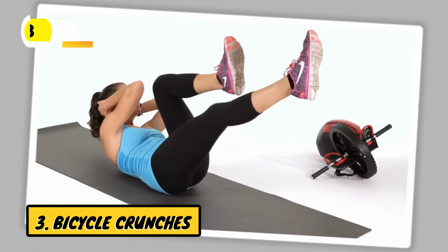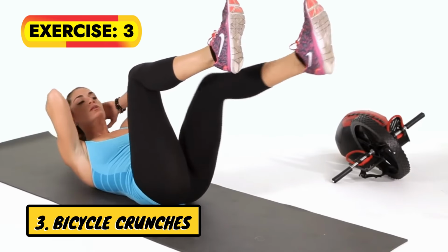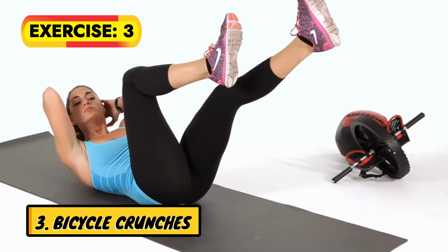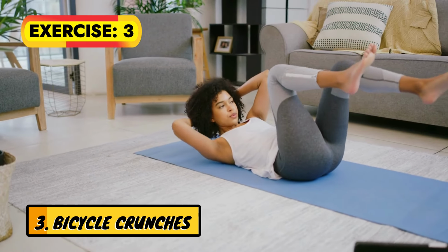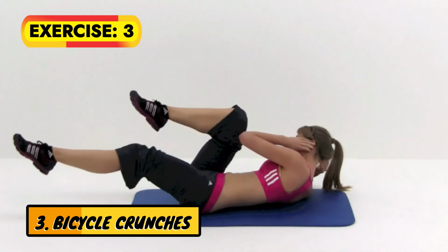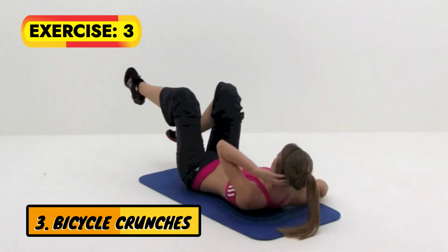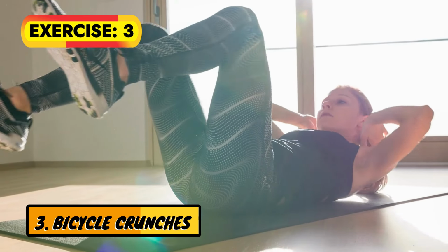Bicycle crunches. Bicycle crunches are a gold standard when it comes to targeting your upper abs, lower abs, and obliques all in one dynamic movement. Start by lying flat on your back with your hands behind your head and your knees bent. Lift your shoulders off the floor, bring one knee toward your chest, and twist your torso to bring the opposite elbow toward that knee. Now alternate sides like you're pedaling a bicycle.